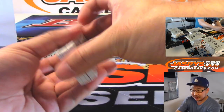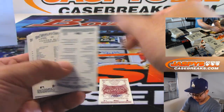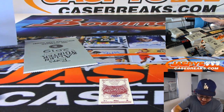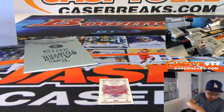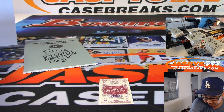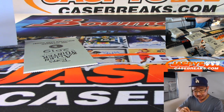All right, let's look at the backs of these. And we've got a 10 out of 25 Chance Adams. We've got a red back mini. Nice. Let me actually make myself a little extra room here. Table behind me here. I'm going to put all this stuff. Chance Adams mini for the Yankees. That's going to go to Edward H.